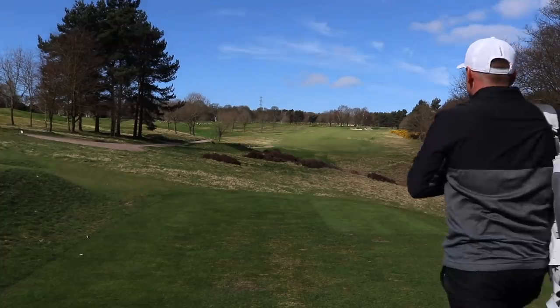But again there, you'll see that it wasn't just an Aimpoint green read. It was the lining up. It was holding the shaft up over the line on the ball, so I could tell exactly where I wanted to go and exactly where I was aiming. I've also done a video on that, so I will link that up in the corner now.